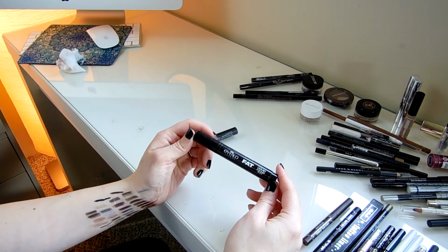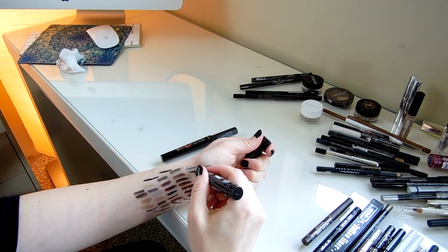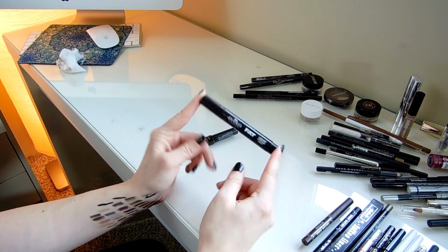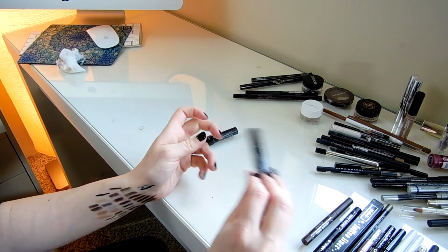This is the Yiko Fat Liquid Eyeliner in the shade black. This is actually really old. It actually still looks pretty good, but I'm gonna break this out and try it and see if I still like it, and if not, I'm going to get rid of it.